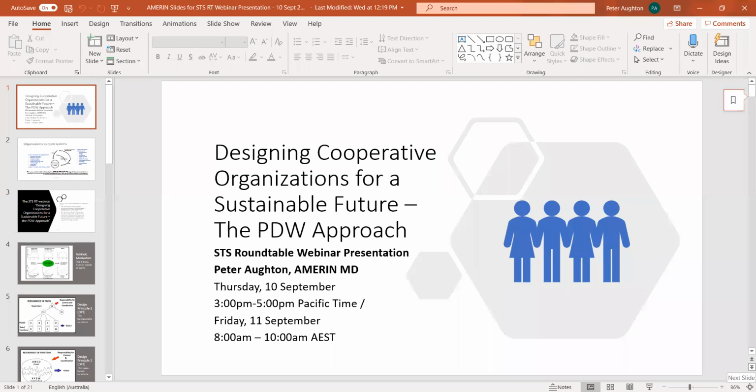So, well, Irene is going to handle the technology side of things. Can you see the slide pack? Is it up in front of you? Yes. Yep. Yes. Okay. I'll work my way through it.